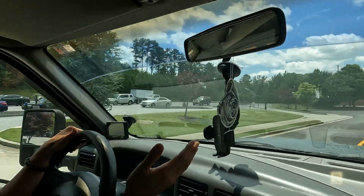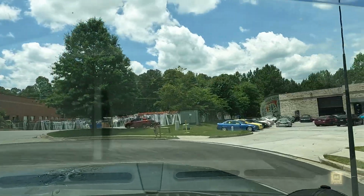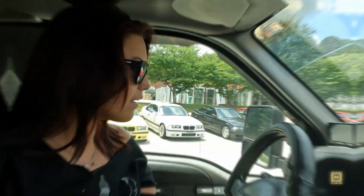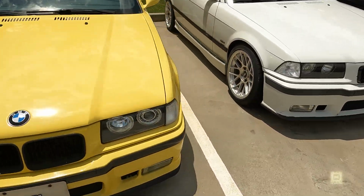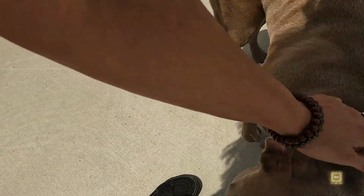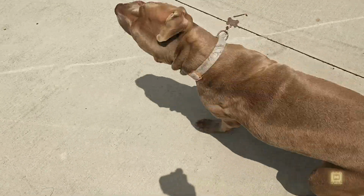Yeah, we made it to George's shop. Look at all the Beamers. We got some Audi. We got an R8. Let's go see what George is doing. So just up front, he's got all the BMW boys out here. We got Taste of the Rainbow. Hi, beautiful. Hi, Mama. This is their shop dog.